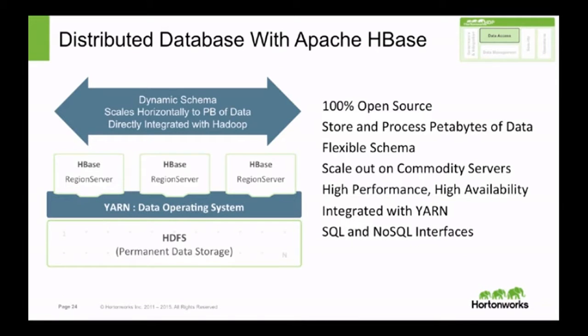When organizations need to store and process petabytes of data, leveraging a flexible schema on Hadoop, Apache HBase is a particularly good choice. HBase is a high-performance, highly available distributed database on Hadoop that is ideal for low latency and read-write usage case needs. HBase is a NoSQL store. It is integrated with other HDP projects and can be managed by Apache Ambari.